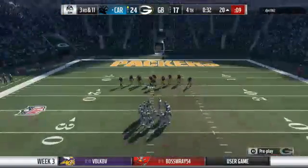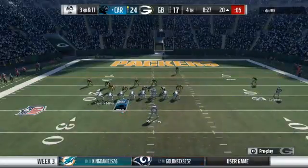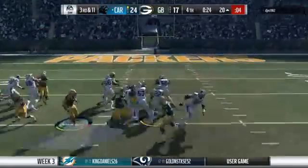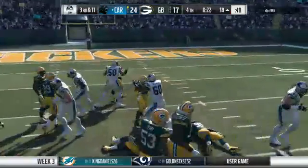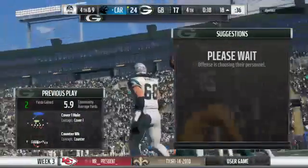The Panthers on 3rd down. They've converted 3 times in 8 chances. This is 3rd and 11. McCaffrey on the counter. And he'll take this inside the 20 and down to the 18. Just a gain of 2 there, and it's going to bring up a 4th down.